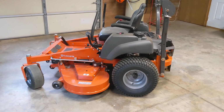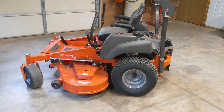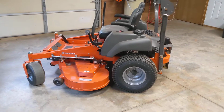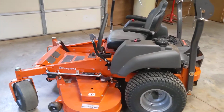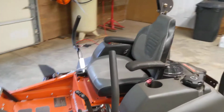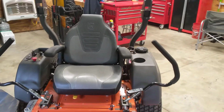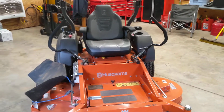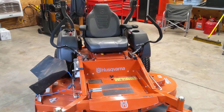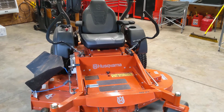I've got about 2 acres here that's grass that I mow, and so I got to looking, and I came up with this Husqvarna. It's a MZ61. They actually don't make this anymore. They make a very similar mower, but this particular style of MZ61 they don't make anymore. It was discontinued last year. So I bought it this spring 2020 as a 2019 model.